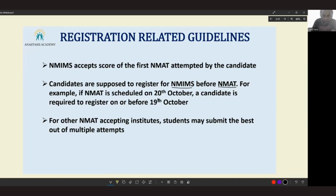For example, if NMAT is scheduled on 20th October, the candidate is required to register on or before 19th October. One wonderful thing, this cycle, the NMAT date timelines have pretty much gone for a toss. I mean, the dates have become very, very bad. Dates have become extremely close together. So we'll also talk of what needs to happen there.